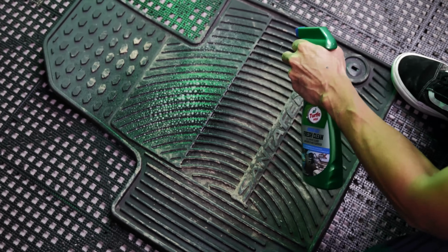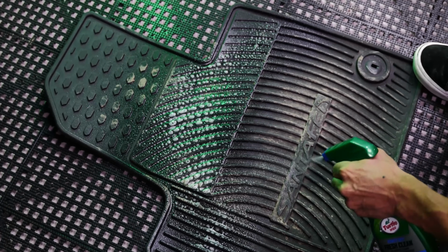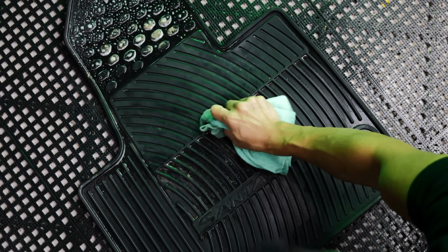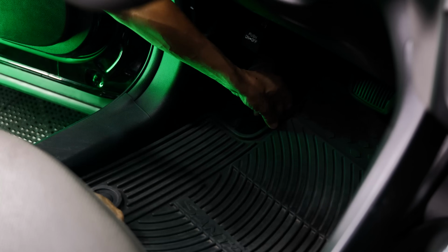Moving on to the interior of the car, once we've vacuumed, we're going to reach for the Turtle Wax Power Out Fresh Clean to tackle the built-up dirt and debris on the floor mats. And as a bonus, it also deodorizes the whole interior.